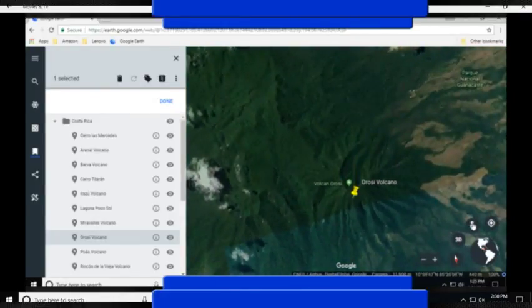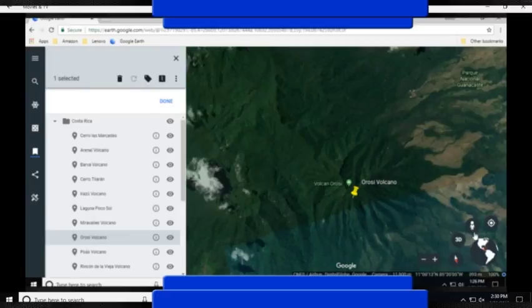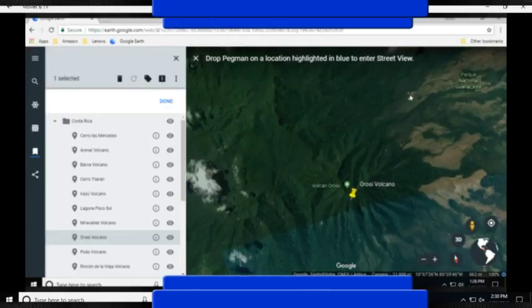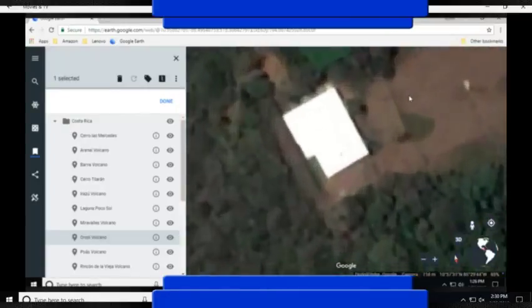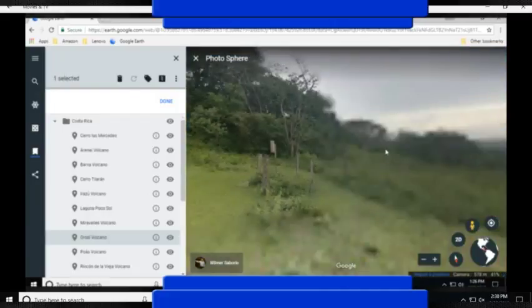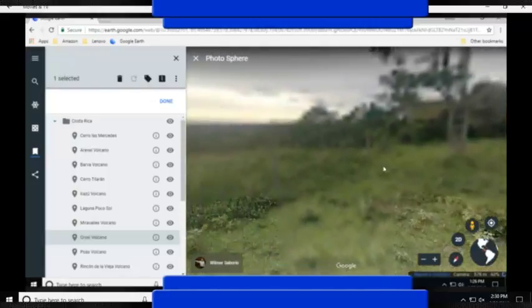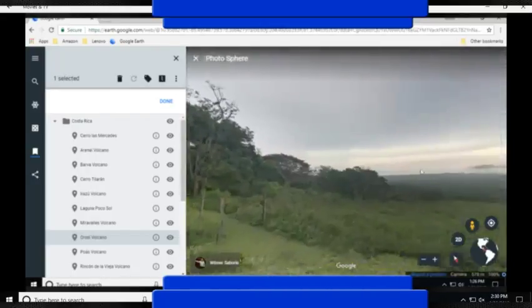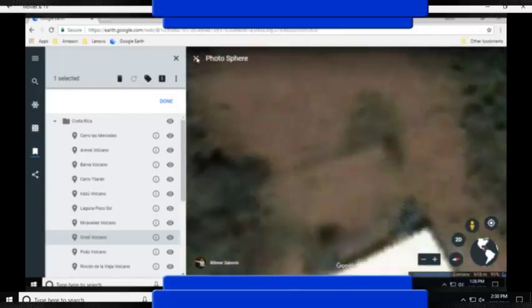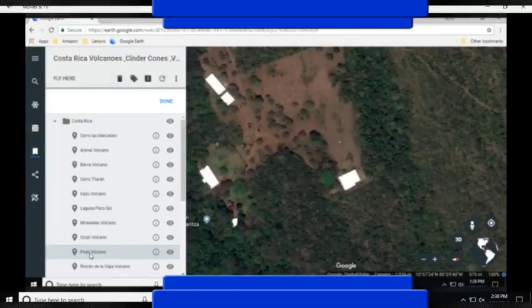We can see it here. And no view either. Oh wait, there was one over there. Let's go over here. See what you can see over here. See a house? A radio tower. And we're moving on to the next one, Poás Volcano.